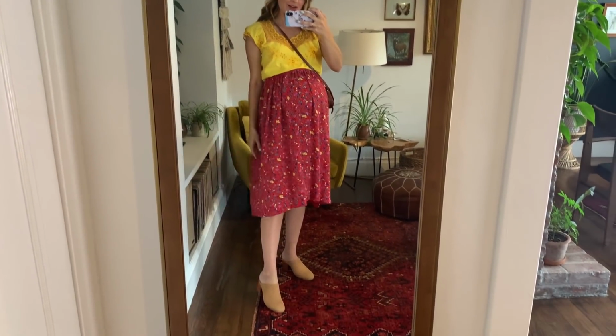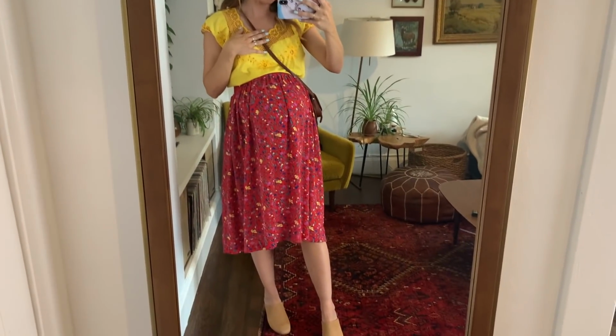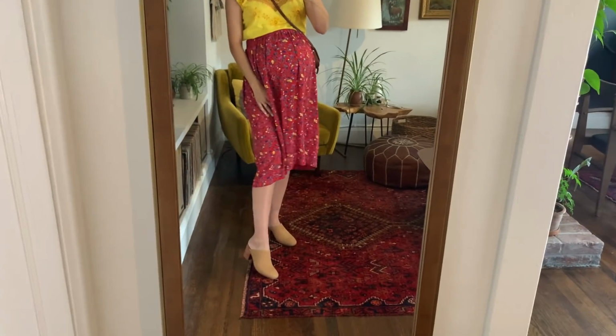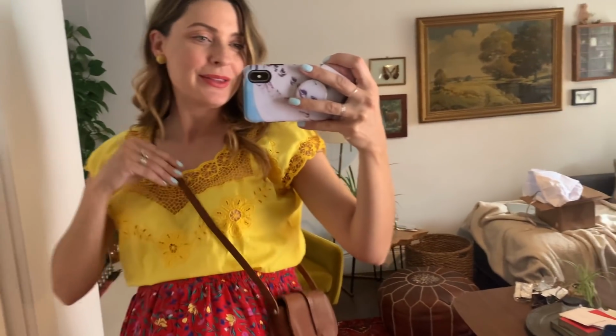Oh my gosh, how cute is this yellow blouse with this red skirt? So cute. I just paired it with some simple mules, and then I threw on this cute little leather bag she got me and these little earrings. I can tell that this blouse will get a ton of wear in my wardrobe.